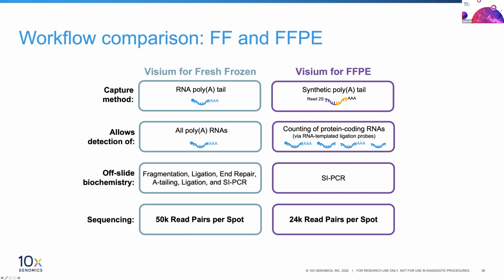For the off-slide biochemistry where we're making the libraries, because you're creating that full-length cDNA, you do need to prepare it for short read sequencing. So there's the fragmentation, you do end repair, you ligate your adapters, and then you do your PCR for your sample indexing. Whereas in the FFPE version, it's a little bit more streamlined because you are just taking this RTL product that, again, has the sequencing primer already on one side. So you're basically just going to need to do the sample indexing PCR, and then you'll be able to go straight away into sequencing.